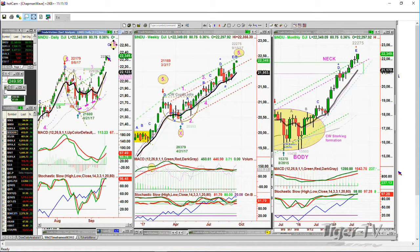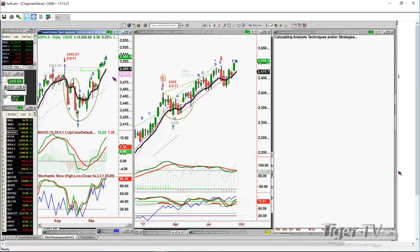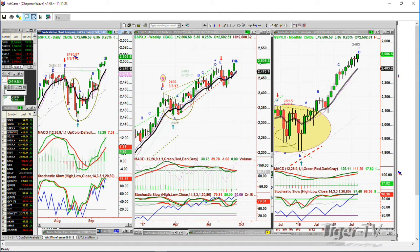I'm going to show you something else in a moment. I just want to get out of this here to show you the S&P. I'm not sure what happened with the S&P on Friday. Was it a rebalancing or something, or was it a dividend? I don't know what the heck, but it pulled back a little bit.